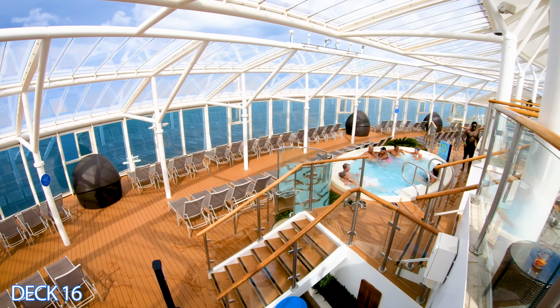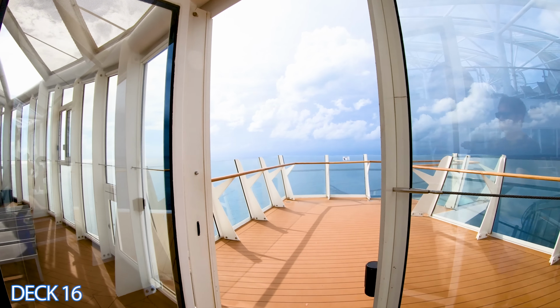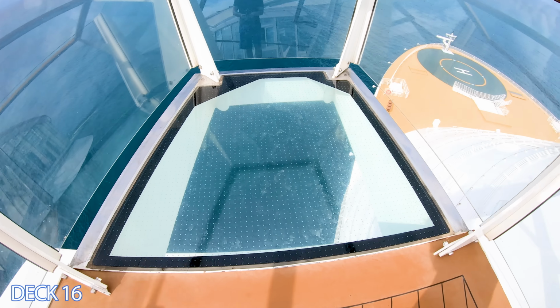Keep in mind that the area here is huge. It spans three decks. We came in on deck 16. From there, you can go down two decks or you can come in on deck 15. There's a little observation area out here all the way at the end. This is on either side.